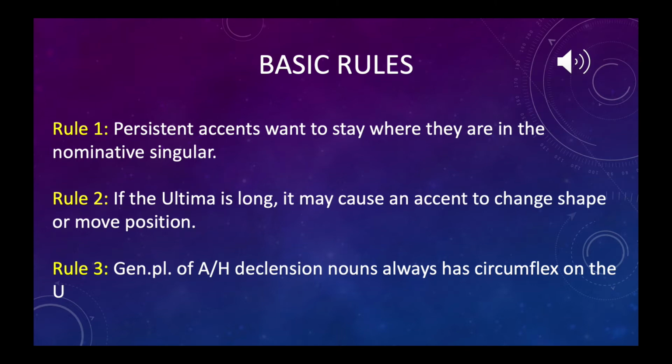Rule number 3 applies to alpha-eta declension nouns. And this rule overrides all others in this regard. So the rule is that alpha-eta declension nouns always have a circumflex on the last syllable, on the ultima.